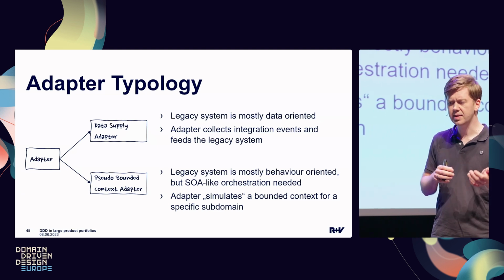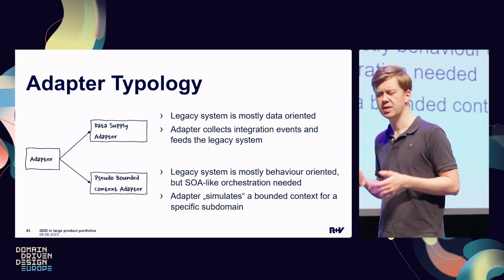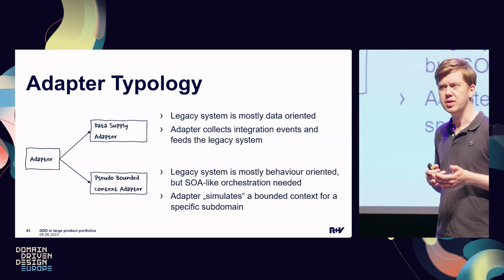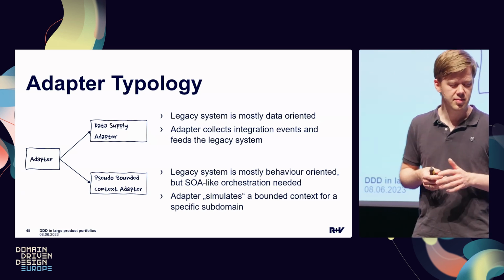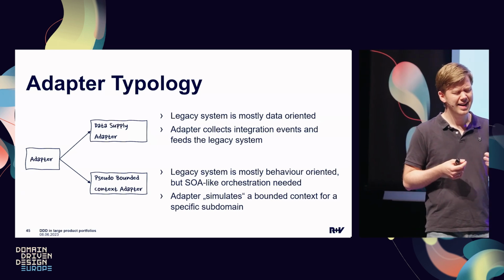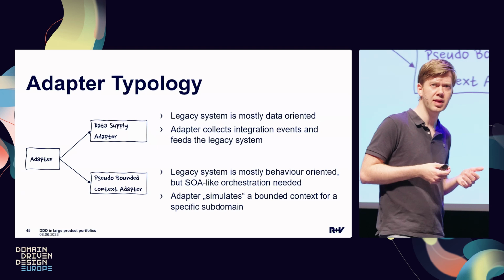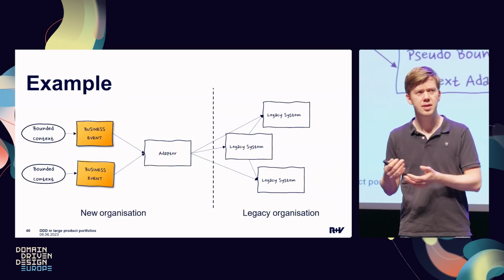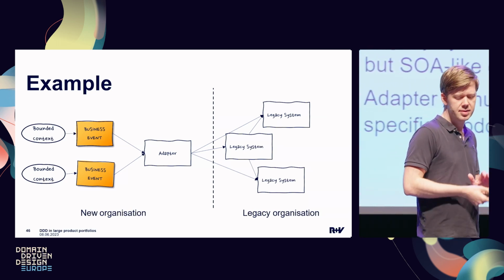And there are other legacy systems that are more behavior-oriented, like some SAP systems. And they need some SOA-like orchestration. So you need to make different calls to different systems to actually make it work. And so the adapter kind of simulates a bounded context for a specific subdomain. So from our perspective, it looks like we are communicating with a bounded context, although there are several legacy systems behind that adapter.